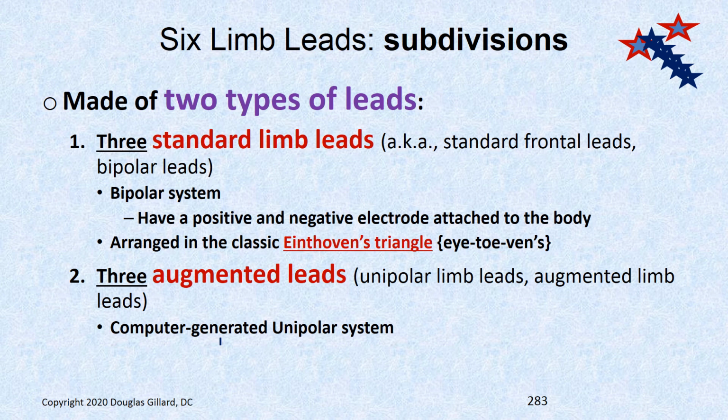Subdivisions, the limb leads actually are split up into 2 types. We have the standard limb leads, which are bipolar, and then we have unipolar augmented limb leads, which are computer generated.